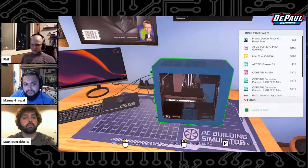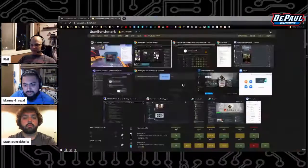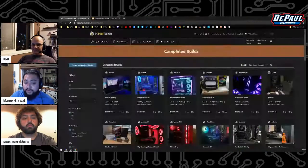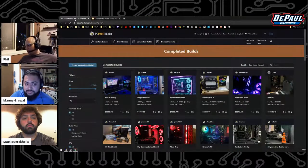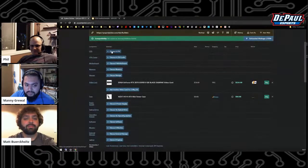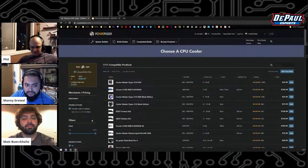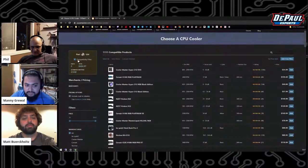It's nice that this application shows you, but even better, PCPartPicker will tell you when you're picking a new part. Sorry, the train's going by. When you're picking a part, there's a box here, this compatibility filter. This will actually hide everything that won't fit what you currently selected.